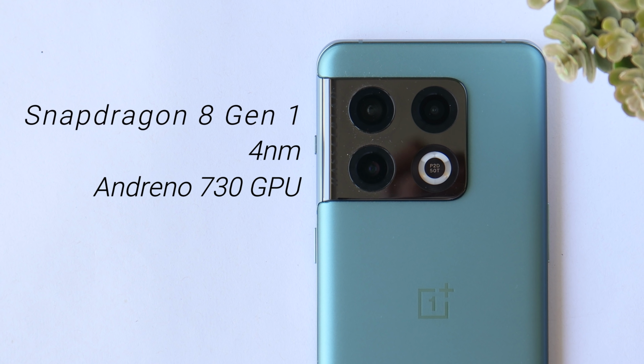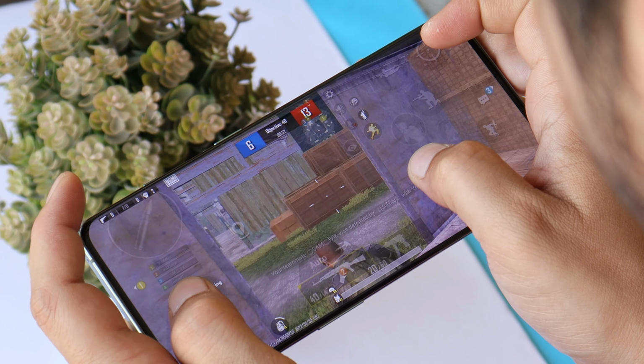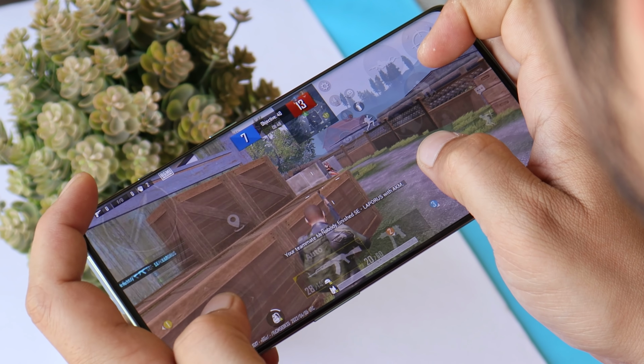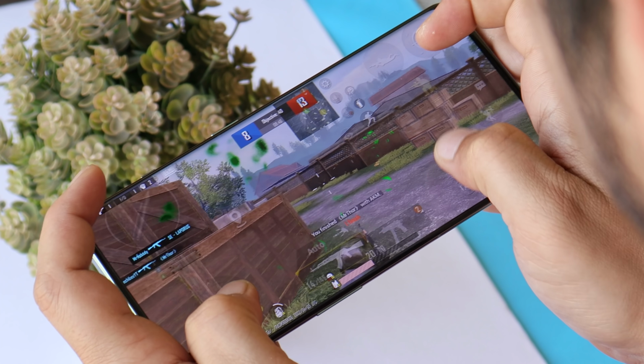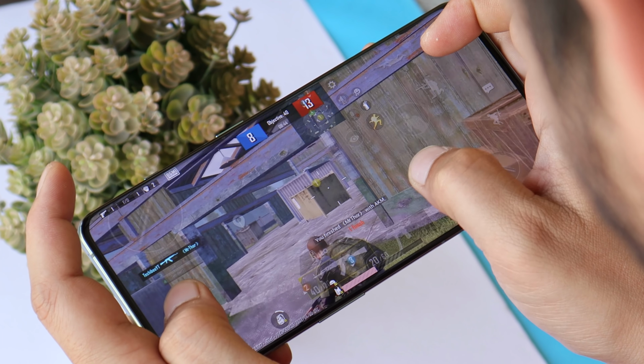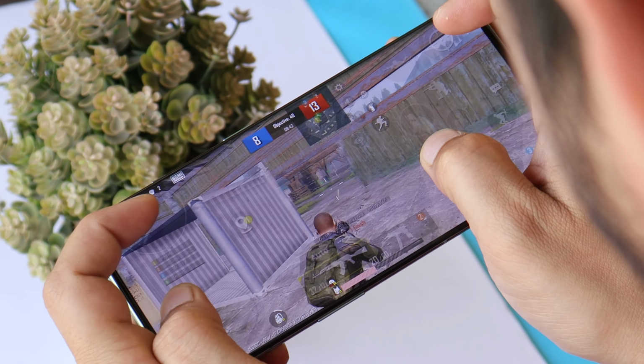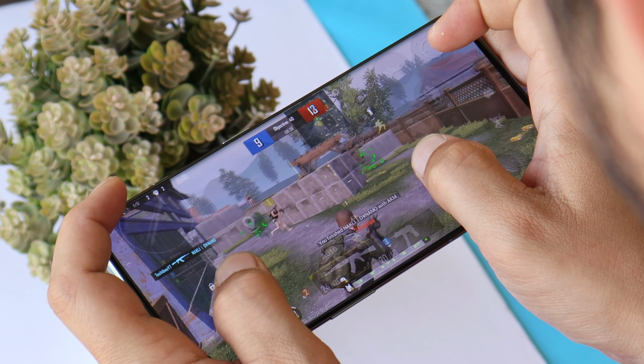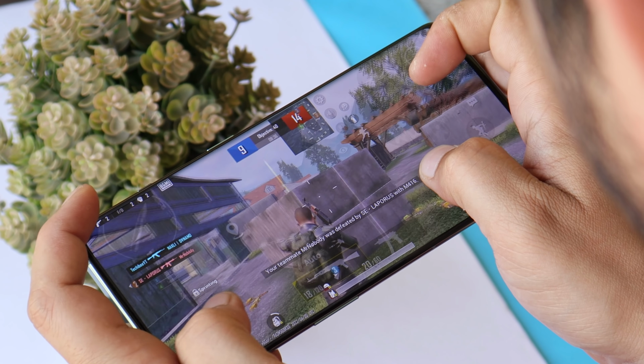OnePlus 10 Pro comes with Qualcomm's latest and greatest Snapdragon 8 Gen 1, which is based on 4nm fabrication manufactured by Samsung. The SoC uses an octa-core CPU and Adreno 730 GPU, which takes care of graphically intensive tasks, and it's 25% more efficient than its predecessors. OnePlus confirms that it has made significant effort to improve the thermal performance of OnePlus 10 Pro with what it calls its 3D passive cooling system. The surface area of the cooling system is 34,100 mm².